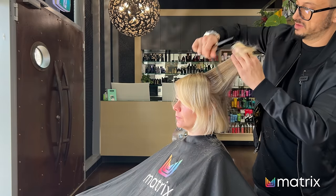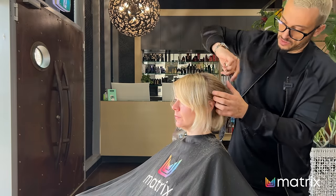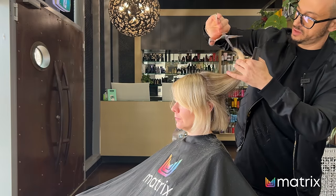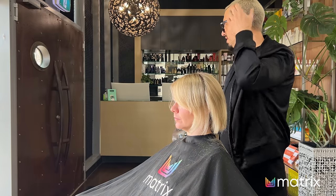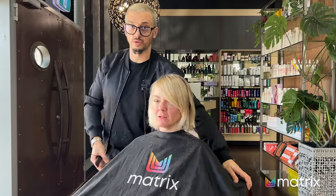And over directing this all to the back, we don't want to take any more weight out of, sorry Michelle, that's your ear, any more weight out of the front section, because as we come round to the front, there's not as much hair here because we don't have the nape there, obviously. I don't want to take too much weight out of there because it can make it quite holey as well.